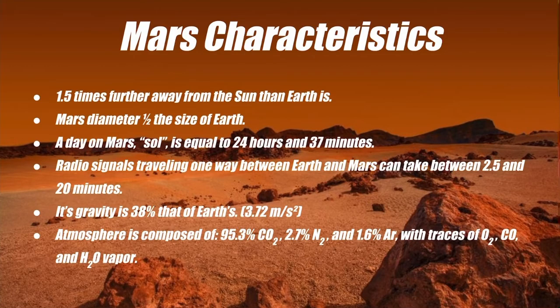Some characteristics about Mars are as follows. As you can see, Mars is 1.5 times further from the Sun than the Earth is. So Earth is about 1 astronomical unit away from the Sun, while Mars is 1.5 astronomical units from the Sun. The diameter of Mars is half that of Earth, so about 6,780 kilometers. A Martian day is known as a sol and is equal to about 24 hours and 37 minutes.